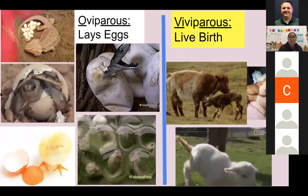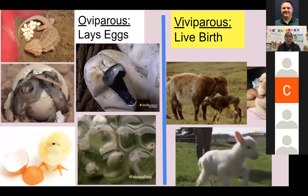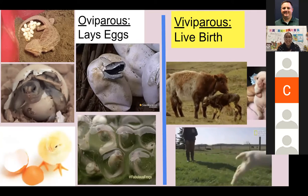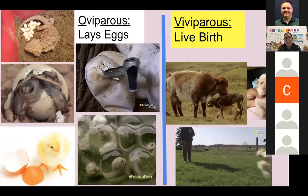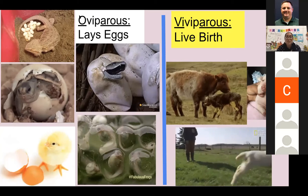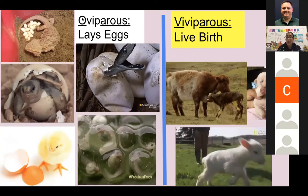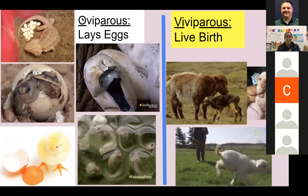So let's take a look over here on the left side. If an animal lays an egg, we call it oviparous. Can you guys say that word? Oviparous. And it's super easy to remember because oviparous starts with the letter O, and that O looks like an egg. So oviparous animals lay eggs.